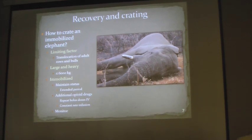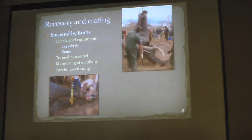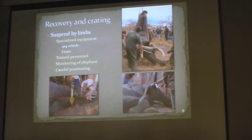You have to often keep them immobilized for extended periods of time and monitor them during this period. The way we normally keep them immobilized is either we give them repeated boluses or we have a constant rate infusion. The way we do it is we actually suspend them by their limbs initially. So we strap their legs together, and then we pick them up with a crane and suspend them in the air like that. Then that piece of conveyor belting, which has been modified, we slip in underneath the elephant while it's suspended, and then we lower the elephant back down on top of it. And then we usually use the crane just to make sure the animal is well positioned on that piece of conveyor belting so that it can breathe well.